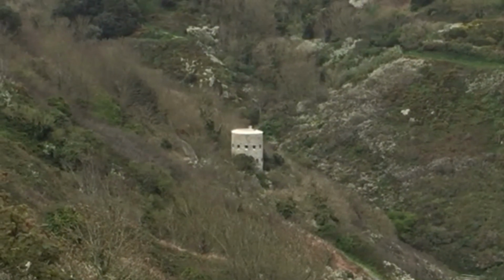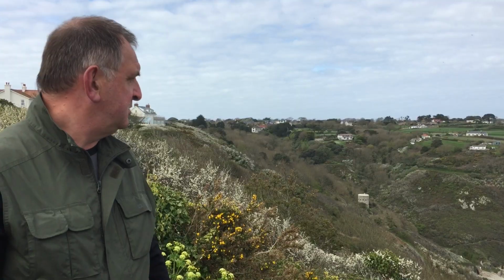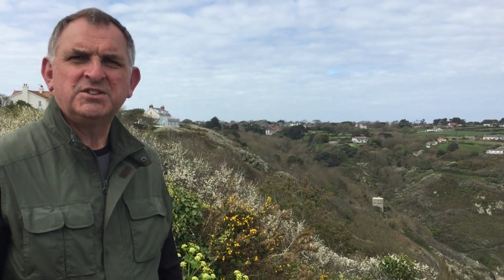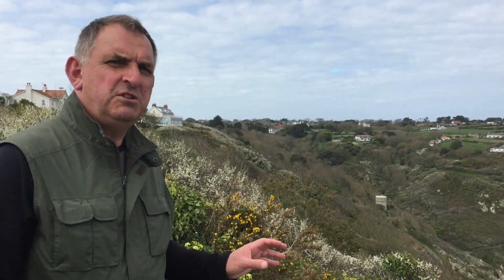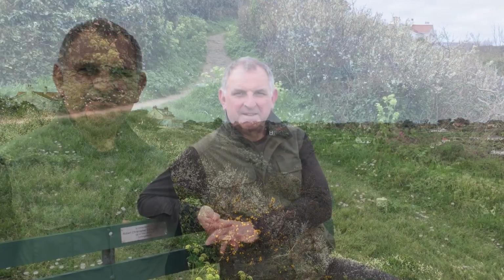but also we have the pre-Napoleonic tower that's undergoing renovation as we speak, and that tower will be accessible to us on this tour. A pretty unique opportunity to see it before it's open to the public at large.